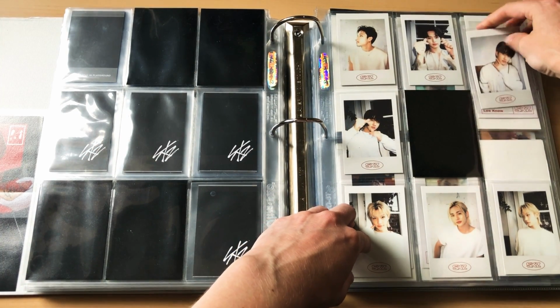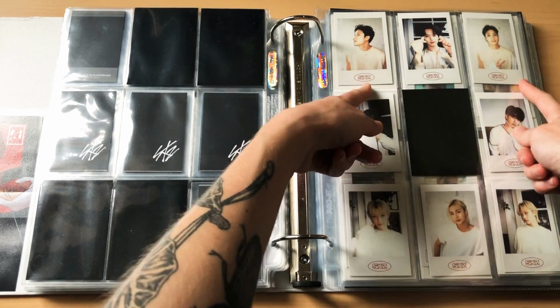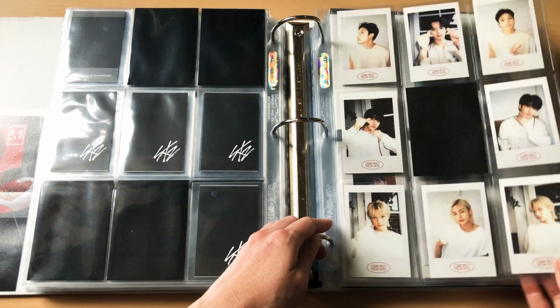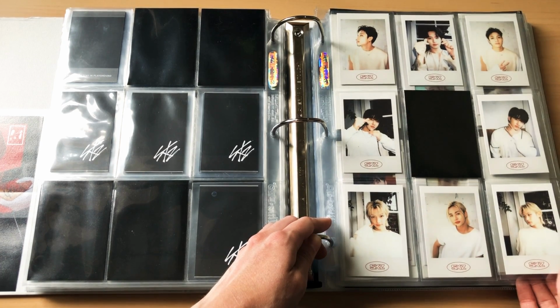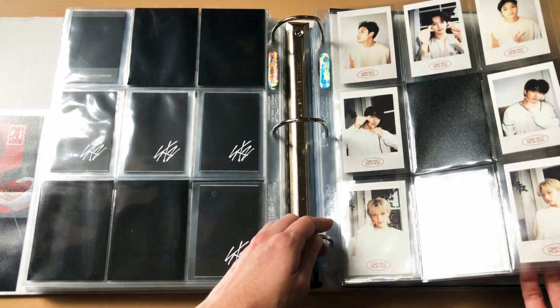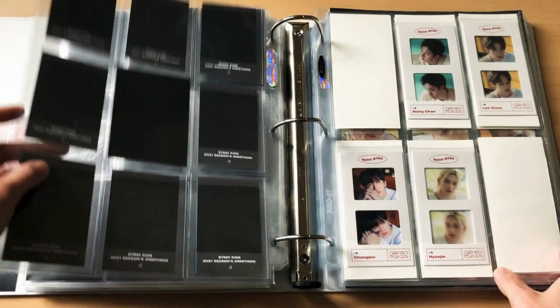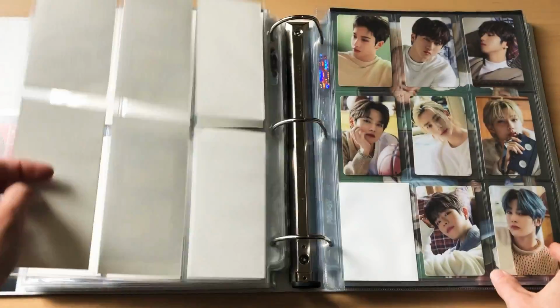My long-term plan was originally to trade any members that I had duplicates of for remaining members that I don't have yet, but I just don't have the... what is the word that I'm looking for? Discipline to give away any of these cuties. So they are just going to be mine, and I will just have to pay with my wallet for the other ones.